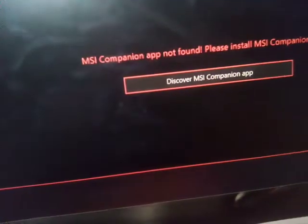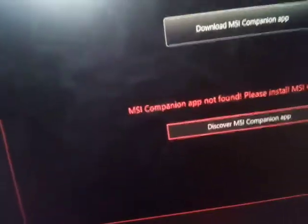Why does MSI always do this to me? Tell them when MSI gave me a virus. Remember that? They told me to download MSI Companion. Oh, wait, guys, I forgot to tell you. Remember glitch trap underscore dev? Why is it so zoomed in? I know how to make it stop zooming in. Let's not worry about that right now. I downloaded this MSI Companion app and then it said it is not safe. So that means there's a virus.